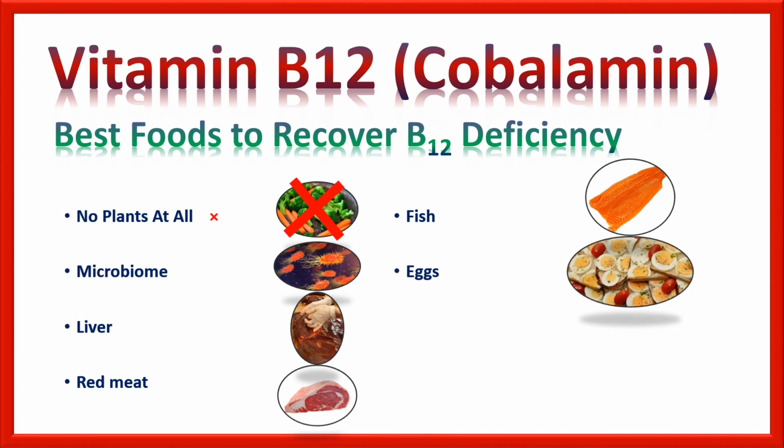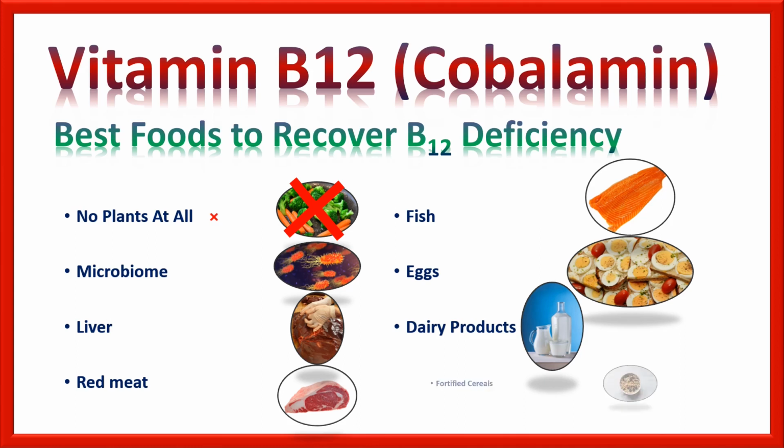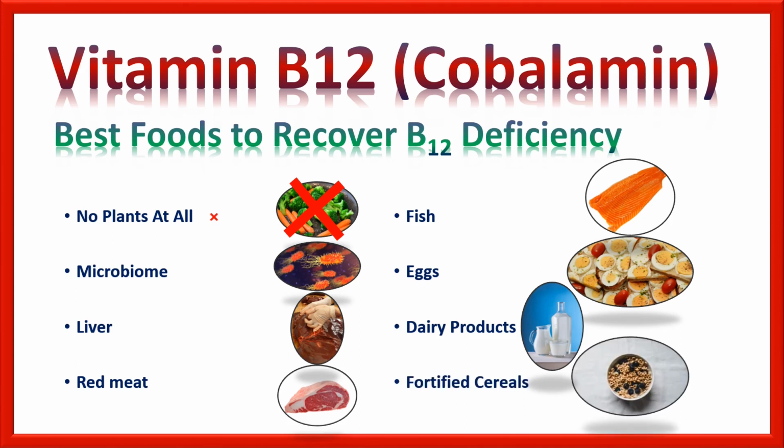Eggs also have an appreciable amount of vitamin B12 raw material, which in the body may be converted to vitamin B12 that is absorbable. Dairy products, especially yogurt, taken on an empty stomach may improve your gut microbiome, and that will definitely help to increase the production of vitamin B12. Fortified cereals are another source of vitamin B12, not the natural cereals. Fortified cereals also help in the production and absorption of vitamin B12 in the body.